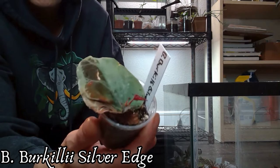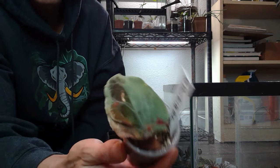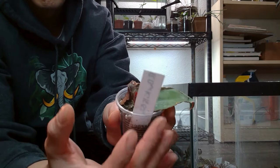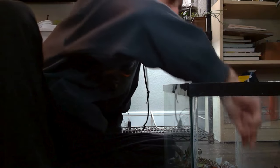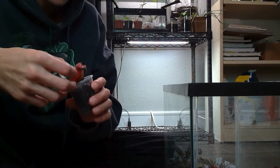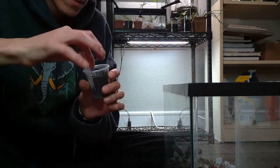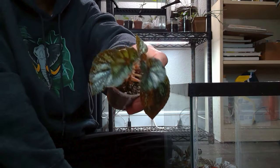So as you see, begonias are asexual. So they reproduce from their own cells. I don't think this one's gonna make it. Oh, I don't think so either. This one was another Berkelii silver edge, but it didn't make it. This one's really pretty. This one's like a U173 or something like that.